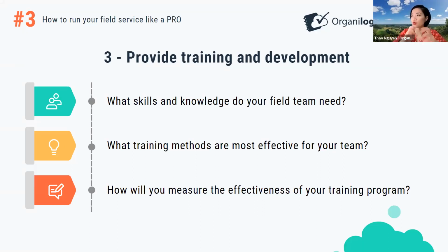So to sum up, providing training and development is a crucial part of improving your team's performance. It's important that you have a proper training program that meets the needs of your team first. The second is that you have the right training method. And the third point is that you know how to measure it, so that you can also improve it in the future, and see which training improves team performance the most, so that you can use it again in the future.